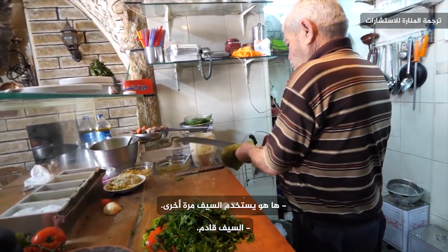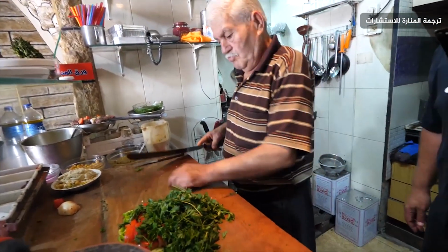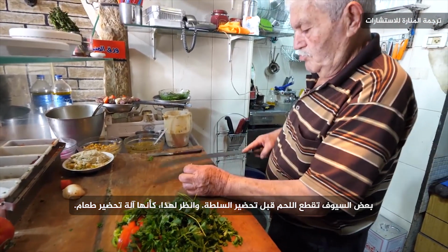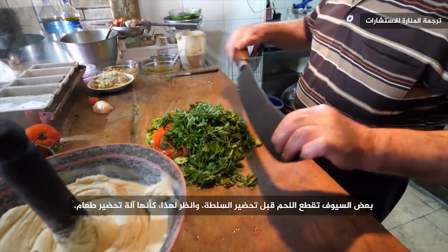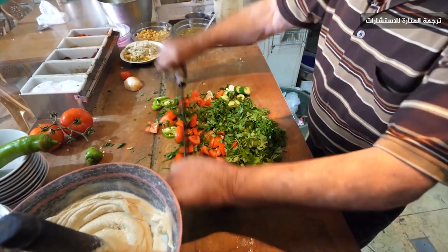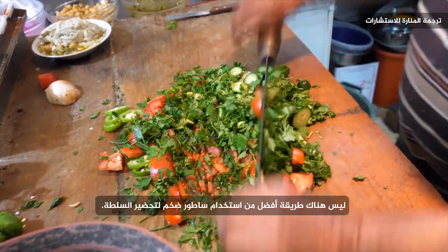He's busting out the sword again. Sword is coming. Oh, yes. The same sword that cut our meat before, he's gonna make a salad. Now look at this food processor. Look at this beauty. There's absolutely no better way to make a salad than with a giant machete.